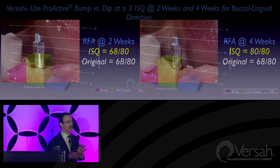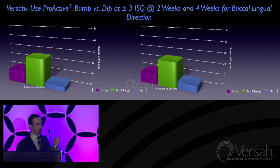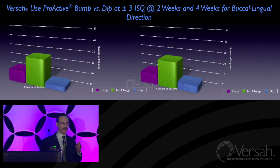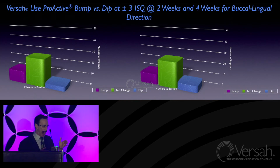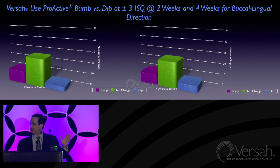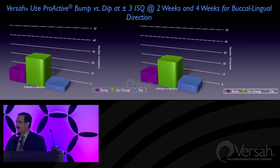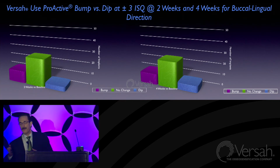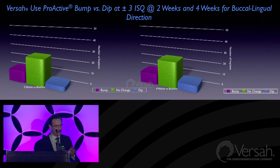So let's look at the data that Mark Reynolds was kind enough to analyze for me. Let's look at the Versah use with a proactive surface, bumps versus dips, which means a plus or minus 3 ISQ units at 2 and 4 weeks when we look at the buccolingual or buccal palatal direction. And what we basically see at 2 weeks is that the vast majority of the sites are either green, being stable, no change, purple being slightly increased, or a bump, meaning 3 RFA units or greater, with very few being diminished or dipping. Okay? And I'm going to go over the raw numbers a little bit later on.